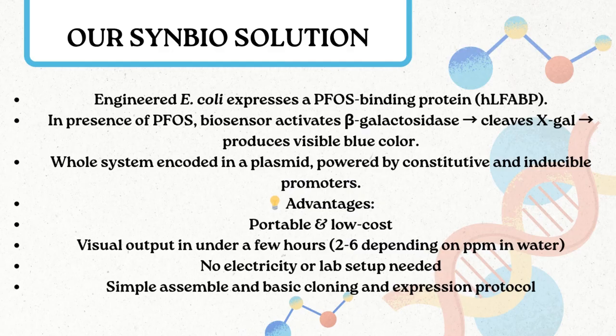When PFOS is present, this binding event activates an inducible promoter that triggers expression of beta-galactosidase, an enzyme that cleaves X-gal, producing a distinct blue color. So this simple genetic circuit gives us a clear visible signal. A water sample turns blue if PFOS is present. The design is low cost, portable, and functional without electricity or lab equipment.